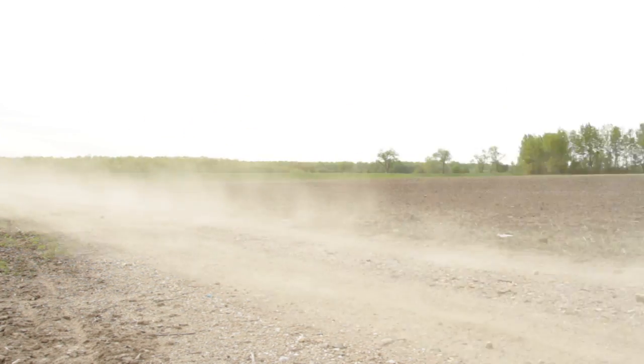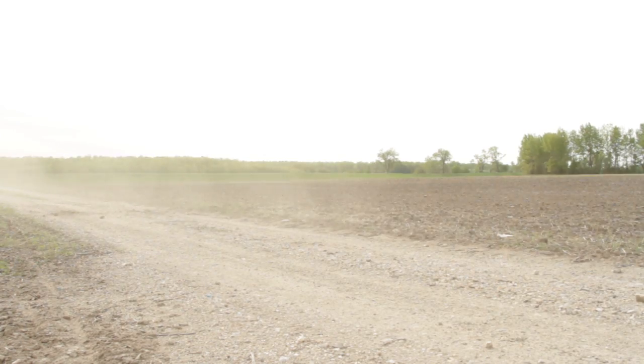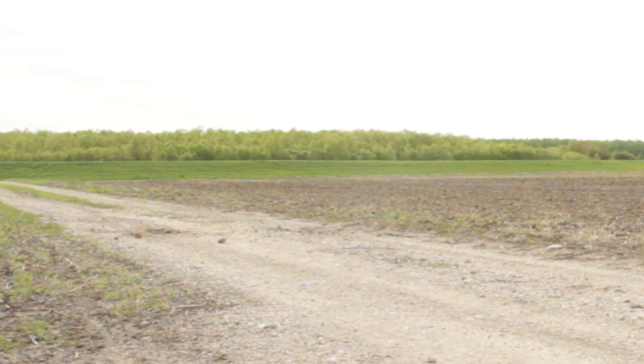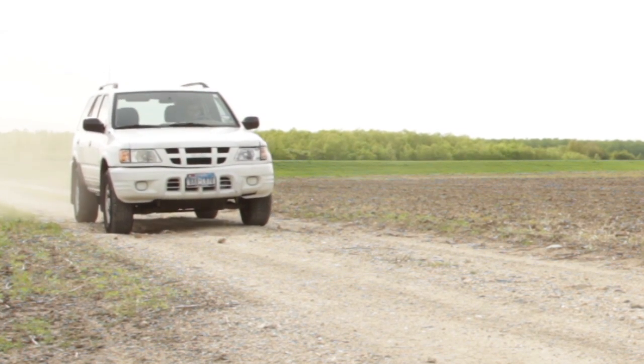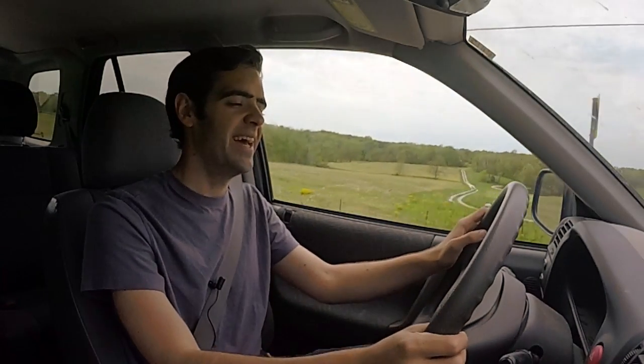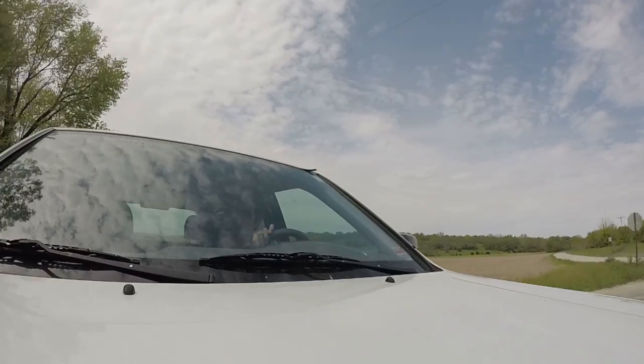Now, one of the biggest weaknesses of this car is its brakes. This thing weighs over 2 tons, about 4,100 pounds, and you feel it when you try and stop. Up front, on this particular model, it's got 2 disc brakes up front and 2 drum brakes on the rear. And that's just not enough to stop this 2-ton vehicle.